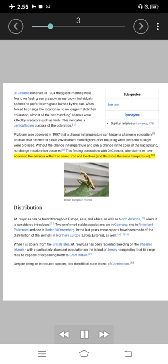Brown European mantis. M. religiosa can be found throughout Europe, Asia, and Africa, as well as North America, where it is considered introduced. 2 confirmed stable populations are in Germany, 1 in Rhineland-Palatinate and 1 in Baden-Württemberg. In the last years, more reports have been made of the distribution of the animals in Northern Europe, Latvia, Estonia as well.